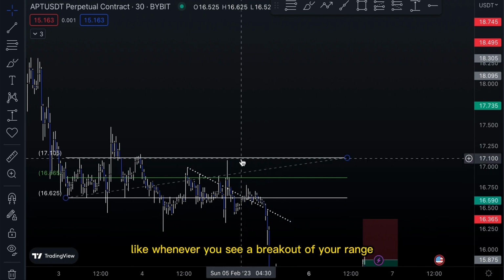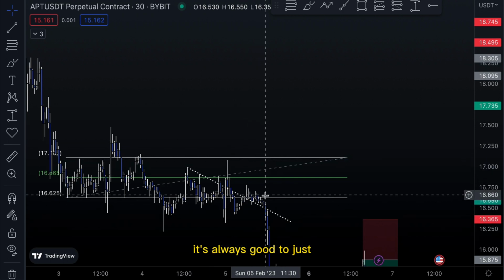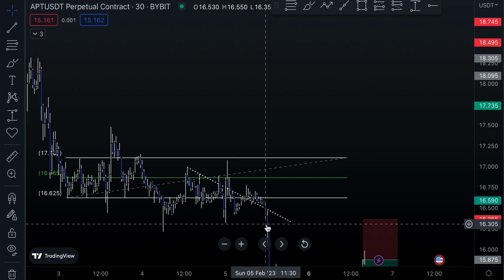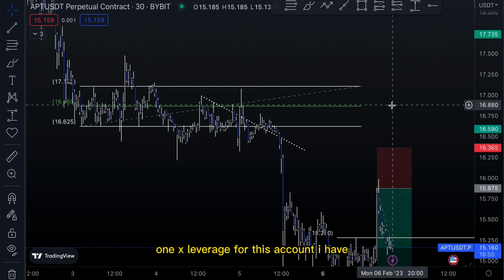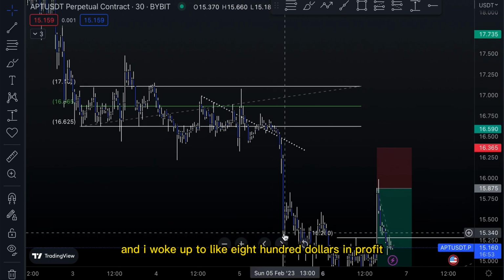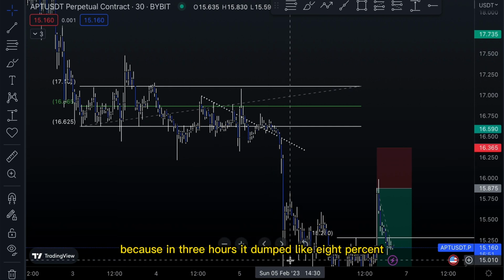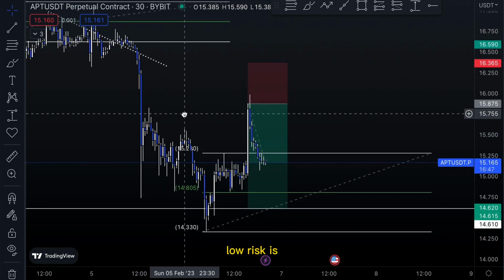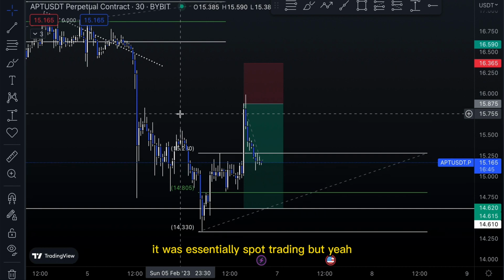Same thing. Like whenever you see a breakout of your range, either bullish or bearish, it's always good to just go short. I think I did like a $10,000 short. It was only like 1x leverage for this account I have, and I woke up to like $800 in profit because in 3 hours it dumped like 8%. So that's always good. Low risk. It was essentially spot trading, but yeah.